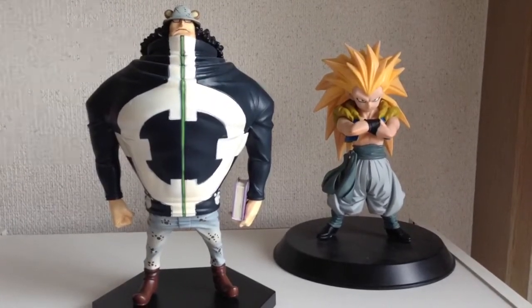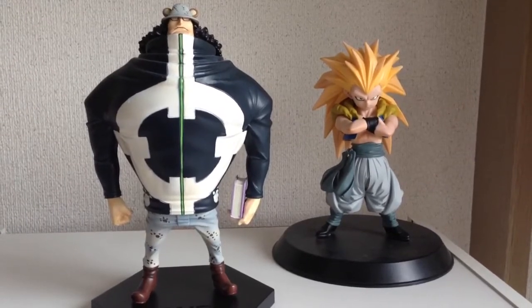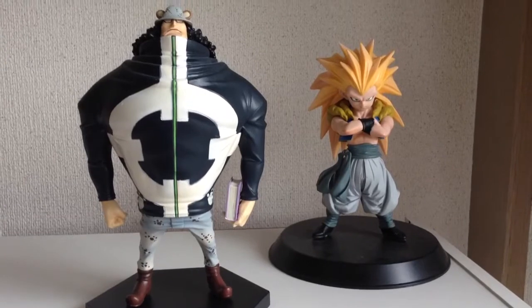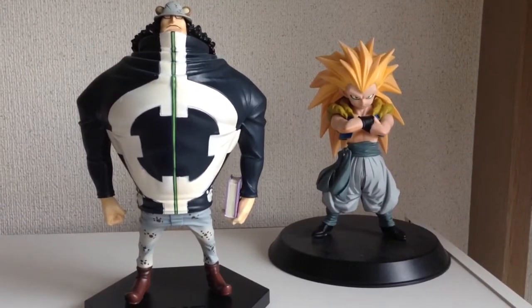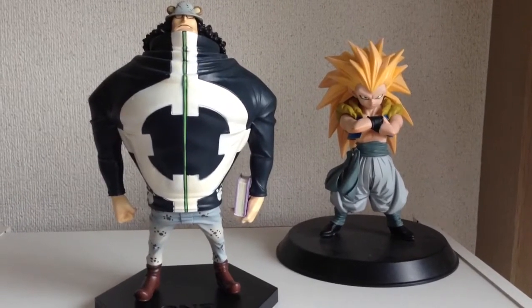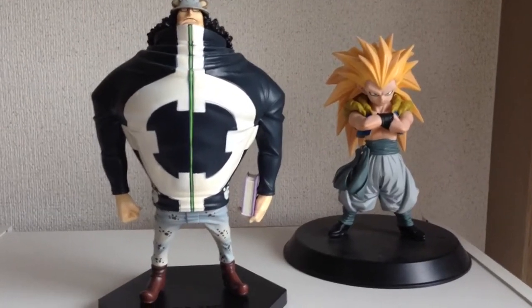description of this one. The other figures in the line, if I can remember them all, so there's Jinbei, Hancock, Kuma, of course, Gecko Moria, Crocodile, Mihawk, Don Quixote Doflamingo, and Blackbeard, or Marshall D. Teach, whatever you want to call him.